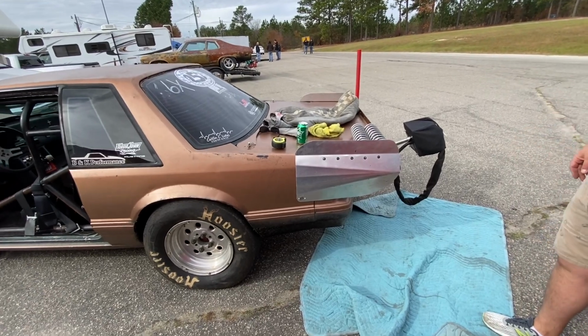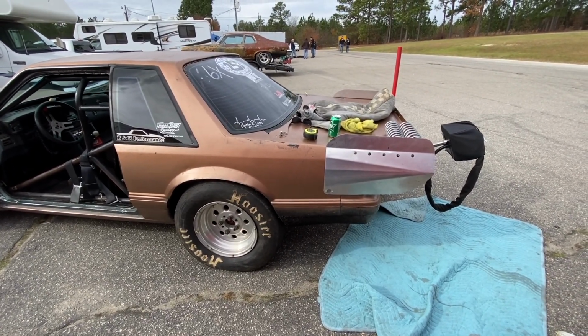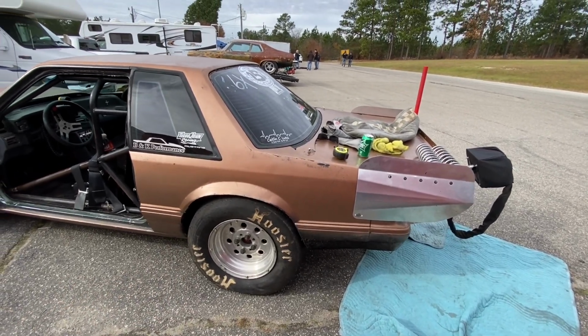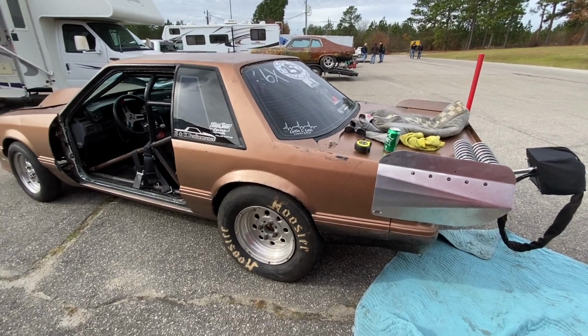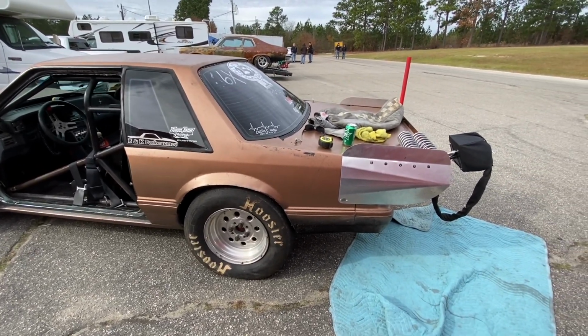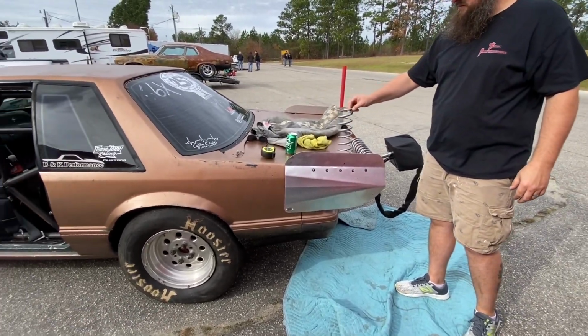So, I don't know. Maybe we could run this thing with less. If we run it with the shocks completely on zero, it might be okay. But you want to have a little bit of shock dampening so that the spring can do what it needs to do. That's my theory anyway. So we just saw how it does not really bounce back much, it kind of sits there. So we're gonna put those springs on it real fast and see what it does.